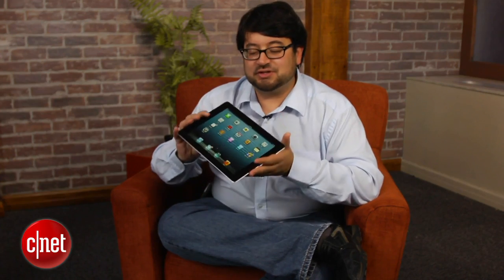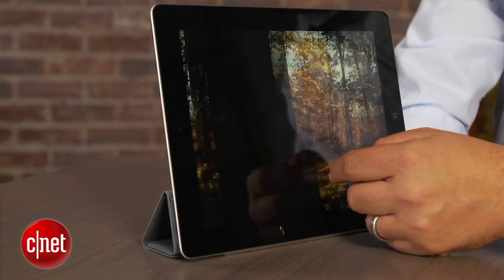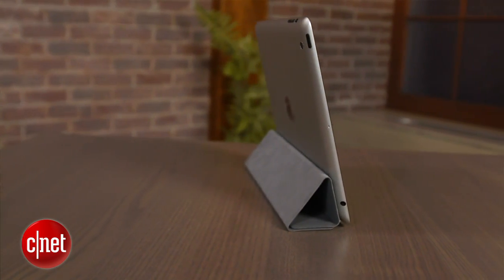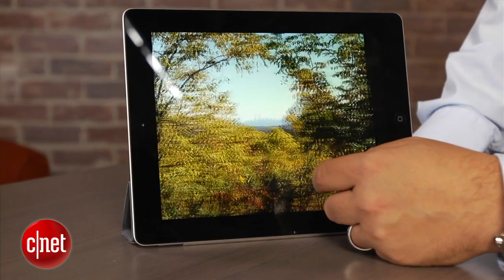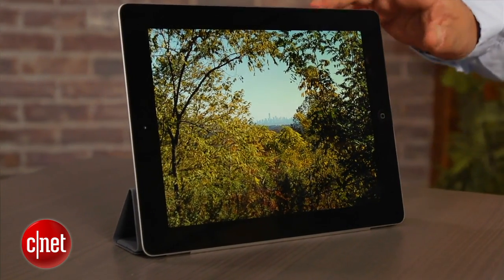For the most part, this looks exactly the same as the other one. It still has a 2048 by 1536 Retina display. It has the same thickness, the same weight, comes in black and white. On the street, you couldn't tell them apart, and they feel pretty similar. Now, there are a few key differences. One, there is the Lightning connector, so that these are all part of the same iOS family. The other difference with the new 4th-gen iPad is that there's an HD front-facing camera that takes crisper FaceTime videos, shoots 720p, and crisper still photos of yourself.